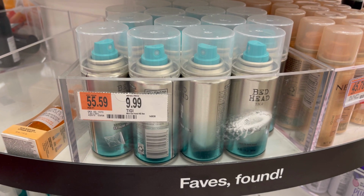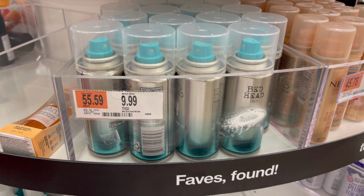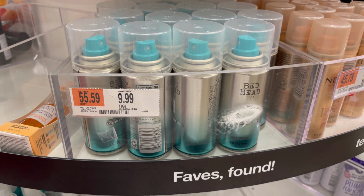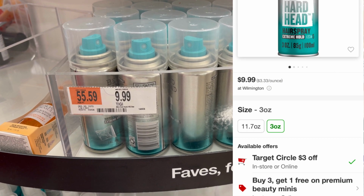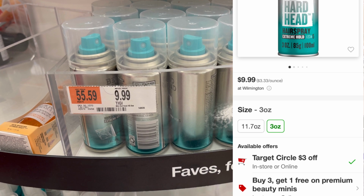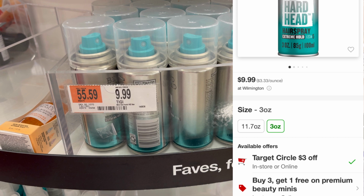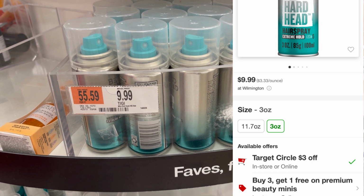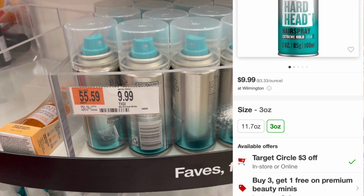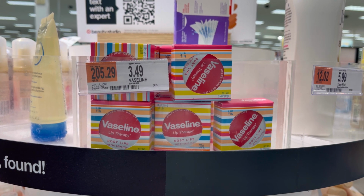And the next item here is I saw in the travel section, this Bedhead hairspray was $9.99. So I scanned it in the app, and it came up with a $3 coupon and buy three, get one free. And they're beauty minis. So perfect for traveling. So if you have some time, go around the beauty mini section and try to put something together.